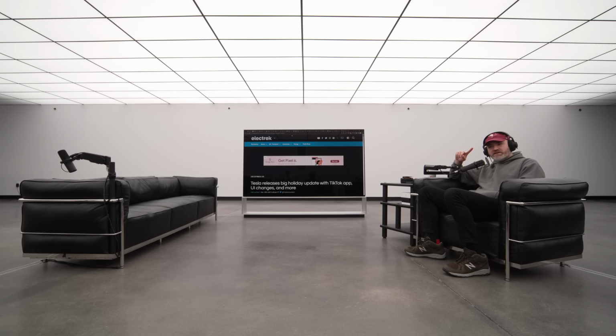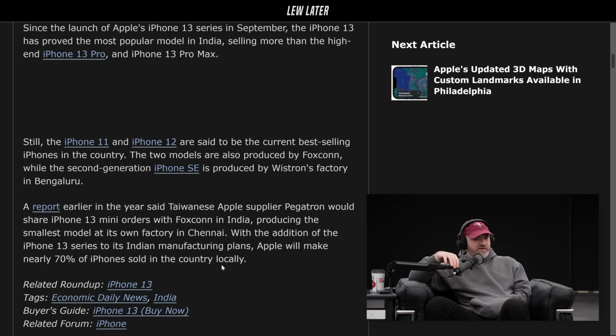Wait, go back just one quick second. I just want to see the bottom paragraph. A report earlier in the year said Taiwanese Apple supplier Pegatron would share iPhone 13 mini orders with Foxconn in India, producing the smallest model at its factory in Chennai. Okay, so Apple will make nearly 70% of iPhones sold in the country locally. So mostly it's going to be domestic iPhones with a small percentage for export. And it seems like the popularity of the iPhone 13 mini is not enormous. Maybe that freed up a little bit of bandwidth over there to just do the regular iPhone 13.